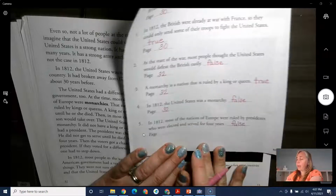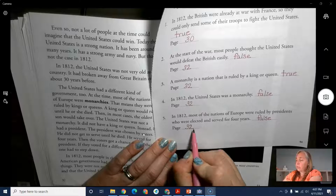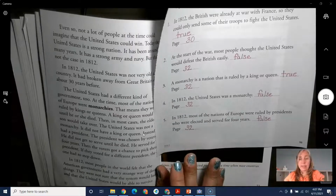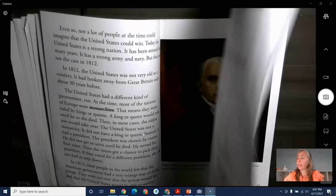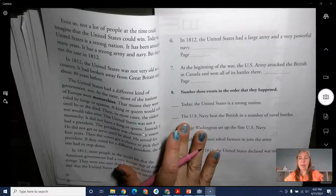That's a false fact. And that is also on page 32. Now, if you're not caught up with us, you can pause it and then continue when you're ready. All right, we've got a couple more to do on the back.